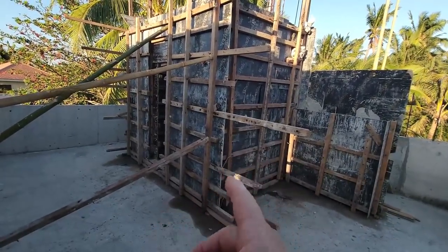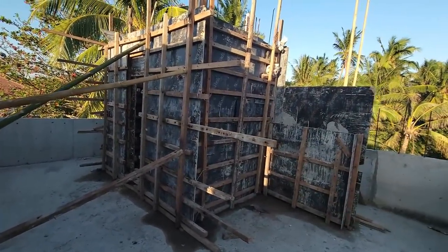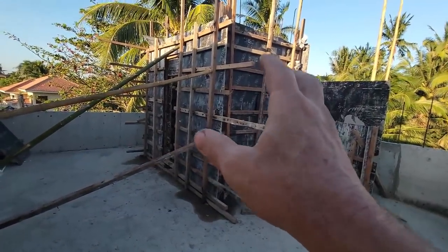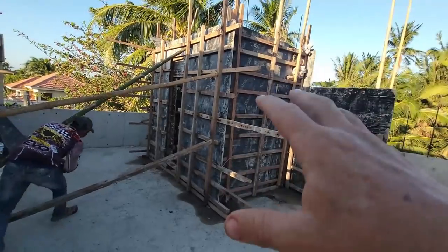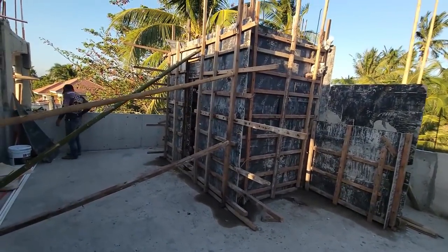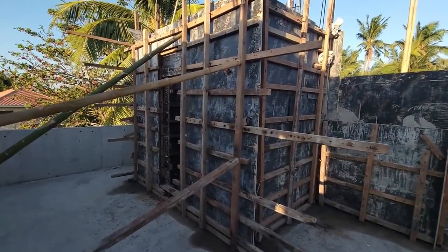So with the labor, that's the days of Mak-mak and June working on this over here, building all the forms, setting the steel and everything. And then today's labor of the whole crew, plus the materials for the concrete, the materials for the steel, the materials for the tie wire, comes out to 16,400 pesos, which is also 328 US dollars.